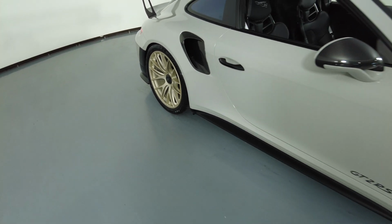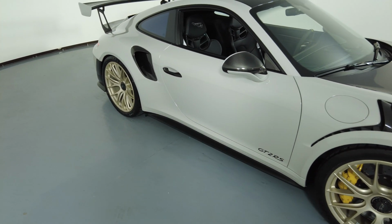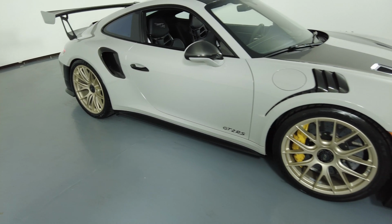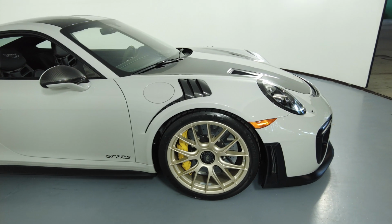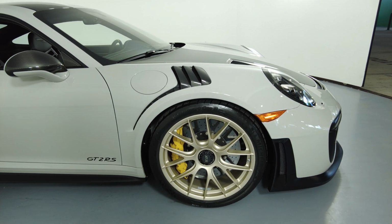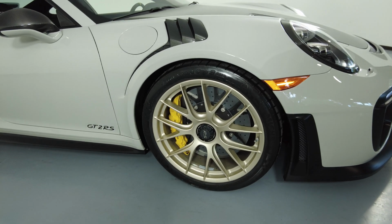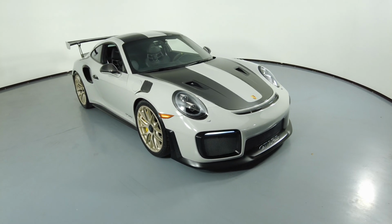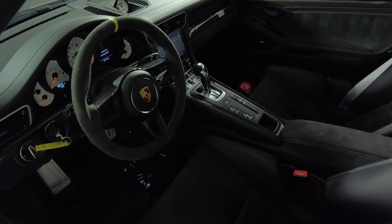Let's take a look at the passenger door. Not seeing any scratches on this door or any dents. Now the last fender and wheel. This fender looks perfect, and the wheel has no curb rash. Overall, this car is in good condition. Now let's have a look inside.